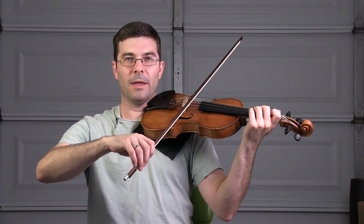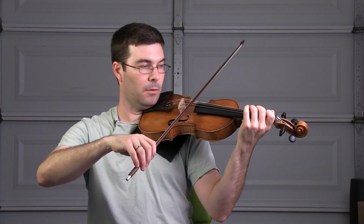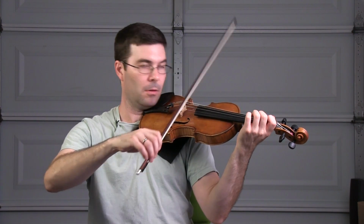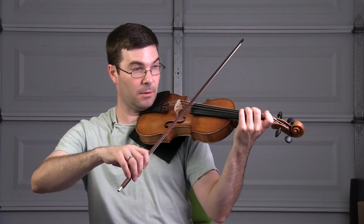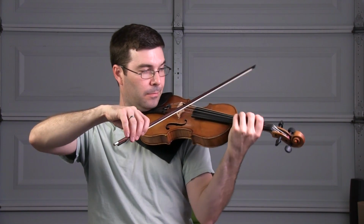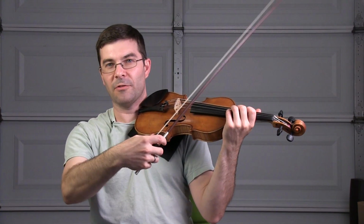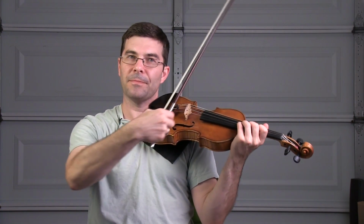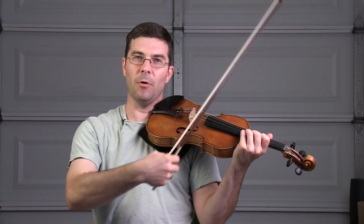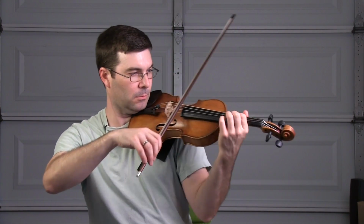This, since it's quiet, I would start from the string. I would not try to, but the first one starting from the string. And then this grazioso finally. Here I would use more bow with a light pressure because we're changing the character.